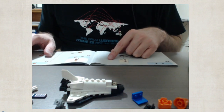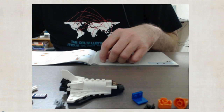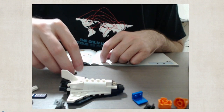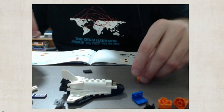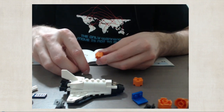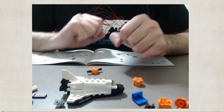So now we are building the rocket, the main fuel tank, and the boosters. So what do we need here? We need 2 of these connectors, and then we have, that's interesting, an orange cylinder with a hole through it, and that's where these go. Pretty neat, like that.